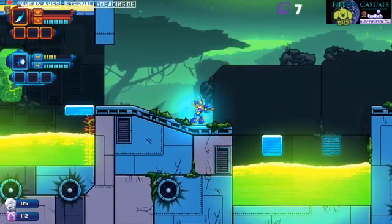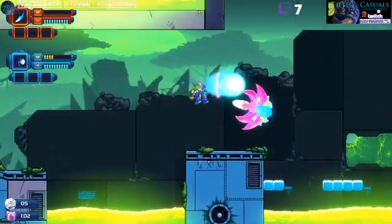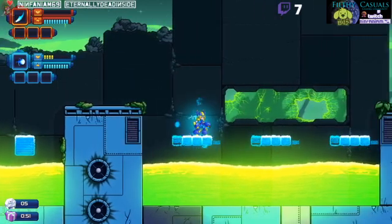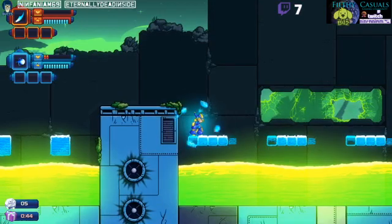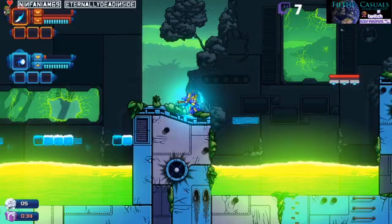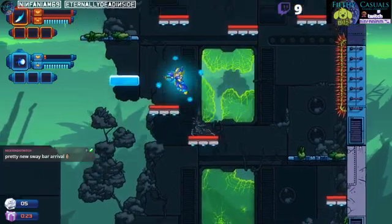What was that monster? Porky butt. Who was a porky butt? She always jumps a little extra right at the end when I'm back alive. Damn it. Bucks. But look at Eternal. Pretty new. Sway bar arrival, nice!